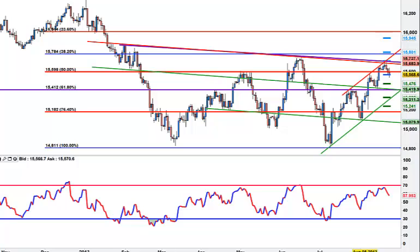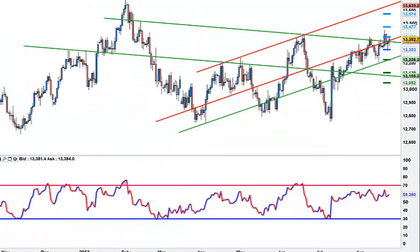Euro. Decent close. Excuse me. That's a decent close. I think the trend line support, midline of this linear regression, closed above a key area. That's a buy at 133.70. Let's see if we can test 136. Very slow. Let's look at the weekly.